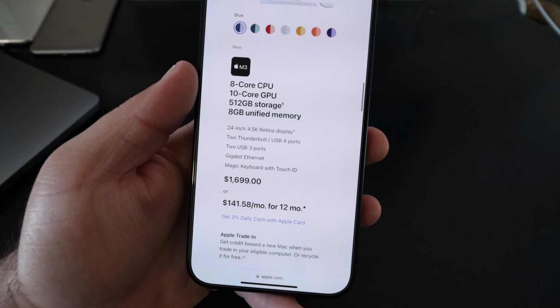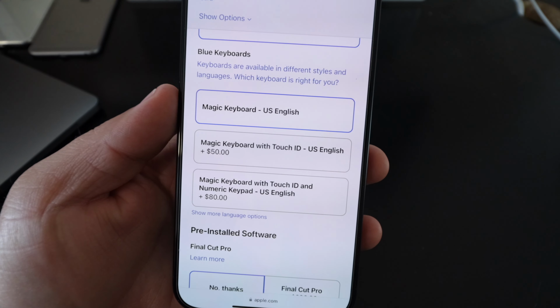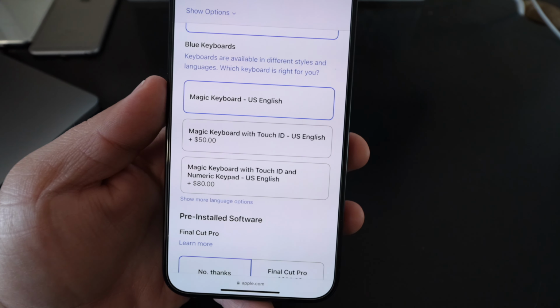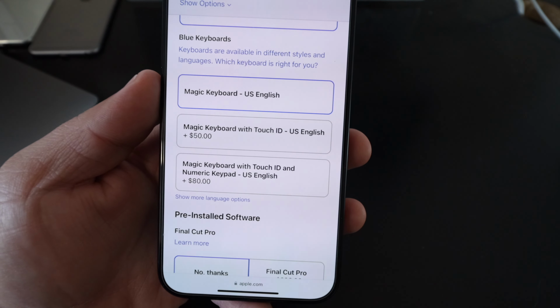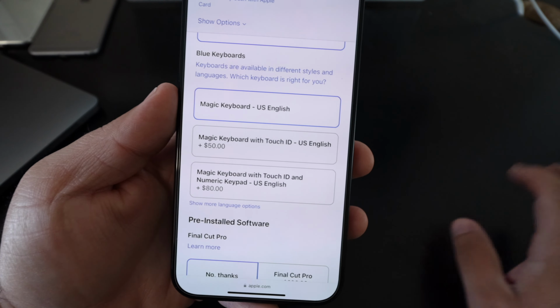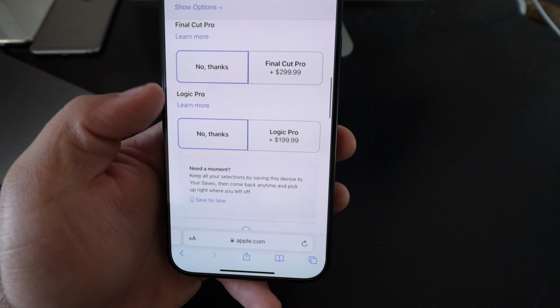And this also gives you options for the keyboard. You can do the Magic Keyboard, the Magic Keyboard with Touch ID integrated on the side of the keyboard, or the Magic Keyboard with Touch ID and numeric keypad. A lot of older keyboards in the past used to have the number keypad here on the side. Now you have that option here as well, which I definitely would do. It also gives you an option to pre-install applications such as Final Cut Pro. I would definitely do that for myself, but I already have it, so I don't really need to repurchase it. And you can get Logic Pro.